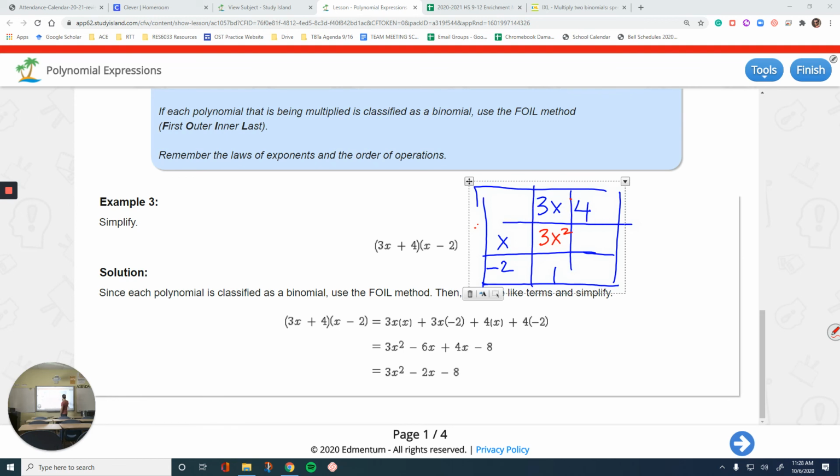So now let's focus on these two. 4 times x is 4x. Let's focus on these two. 3 times -2 is -6. Keep the x. And then let's multiply these two. 4 times -2 is -8. And then combine the like terms. Usually the ones in here are going to be your like terms. Usually. You're not going to have like terms all the time, but most of the time you will have the like terms. -6 and +4. These are your numbers. Combine them together.